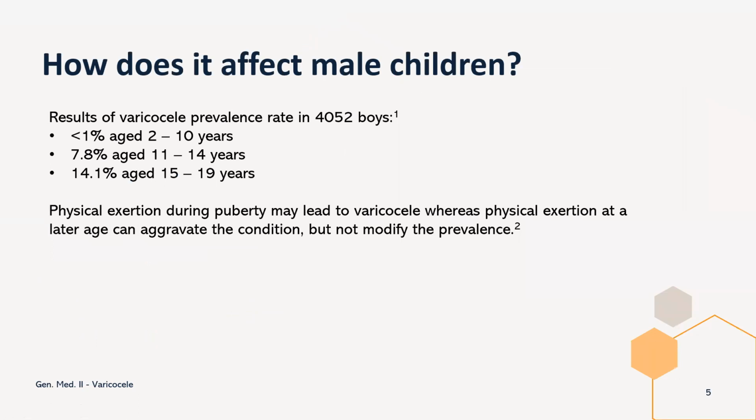So believe it or not, it also affects male children. Some results from a study looked at 4,052 boys, all aged between 2 and 19 years. Less than 1% of varicocele conditions were found between the ages of 2 to 10. 7.8% were found in ages 11 to 14, and then 14.1% of the condition was found in ages 15 to 19 years.